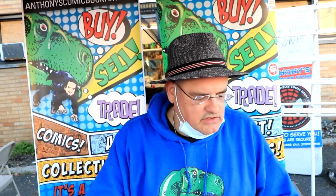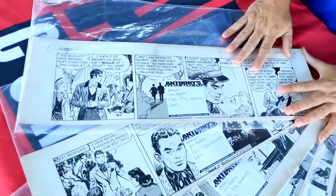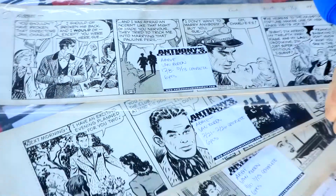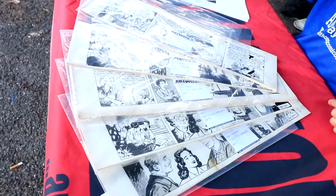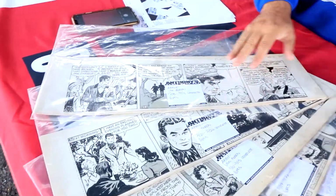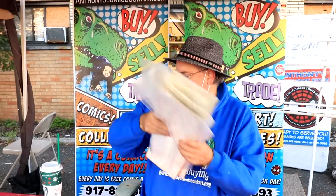I told him he should do at least two a day to stock up his gallery, and we'll see how that goes. All right, so this is some more stuff that's going up now. It's not up yet. I got some more Abian slats by the week. These are 6 pieces each. These ran Monday through Saturday, so 6 dailies, and they're complete weeks. So I'm going to be putting these up by the weeks. Yep.